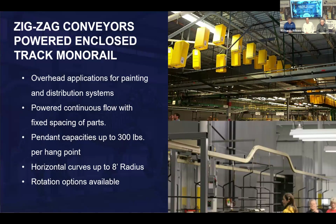Again, just more pictures of a standard powered monorail, and our trade name that we use is Zigzag. See, when I look at that, I think of all the savings they got because they do not have to expand their building. They can use everything above them and the footprint remains the same. Big cost savings. Yes.